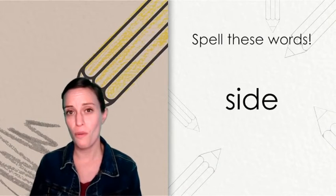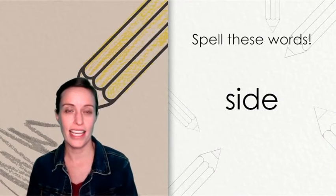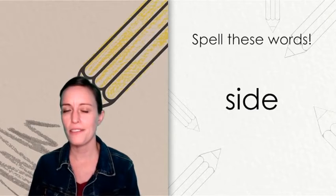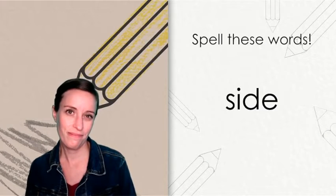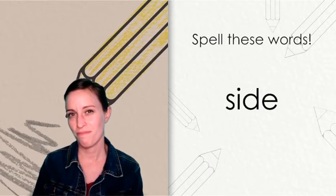Let's check over the word side. S-I-D-E. I heard the s-i-d, that long vowel I, so I knew to add a magic E to the end. How did you do? Here is another one.